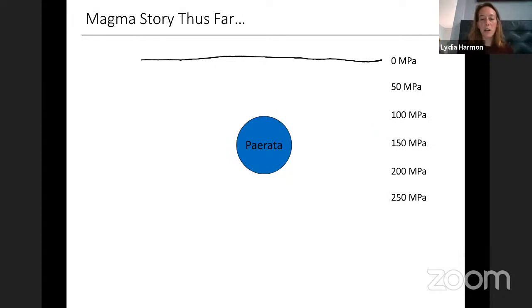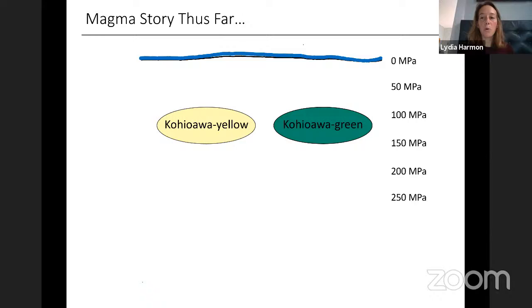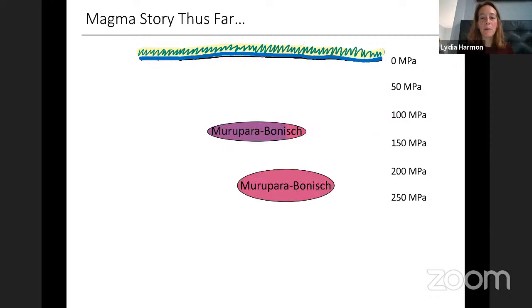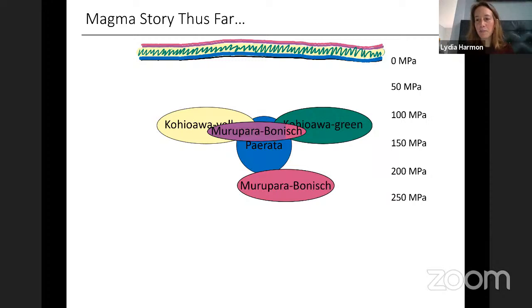This is what we see through time. We have the Pyrata erupting somewhere between about 100 and 200 megapascals. And then we have the Kohiawa yellow and green with different signatures erupting together. And then finally, we have the Murapara Banish on top. And this is what the whole magma crust looks like, but obviously through time, I don't think that all of them are there at the same time.